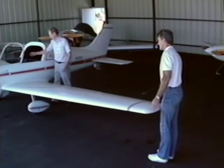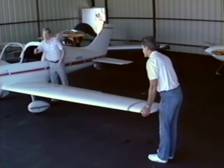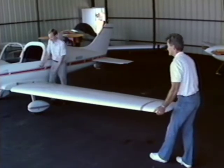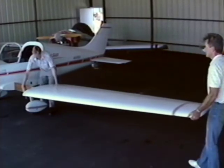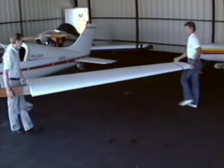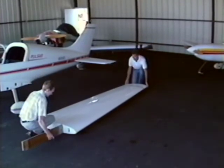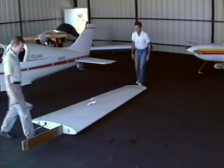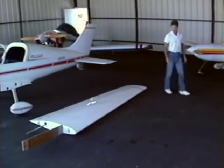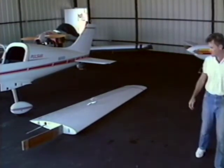Another important feature of the Pulsar is the ability to remove the wings for trailering and storage. Overlapping main wing spars are incorporated with high-strength attachment pins for easy wing removal. Removing each wing is simply a matter of pulling these main spar pins, disconnecting the aileron and flap control tubes, and unbolting the aft spar. Without fuel, each wing weighs only 50 pounds.